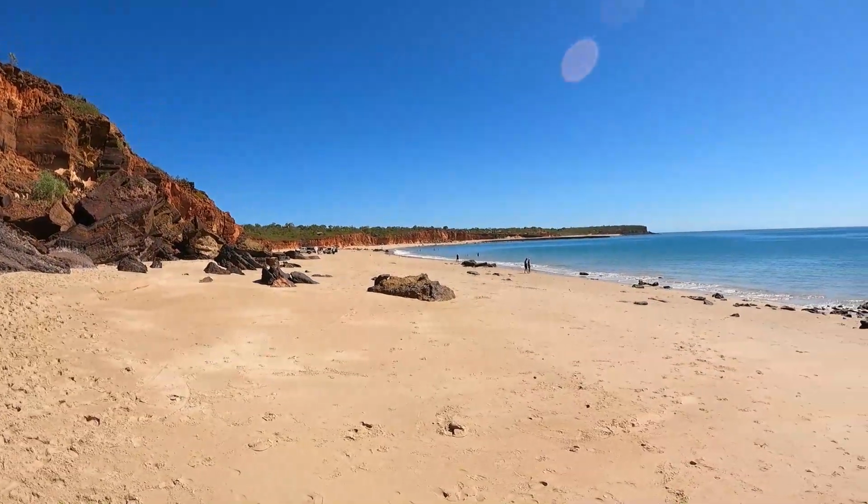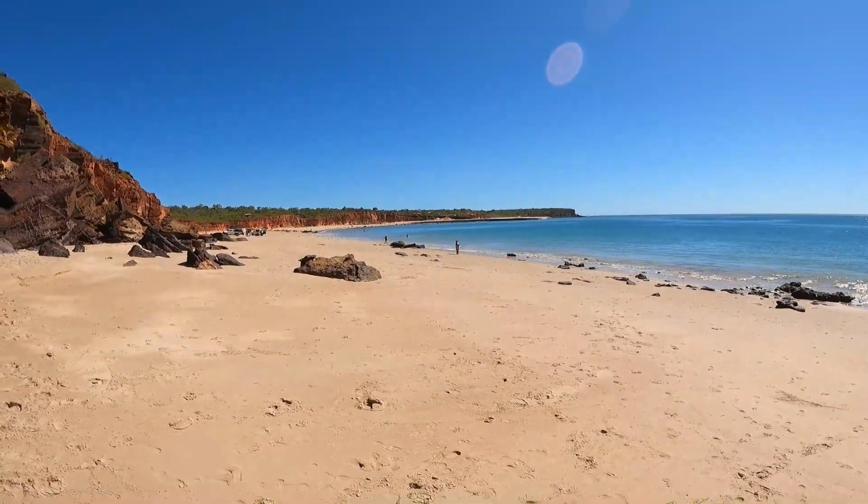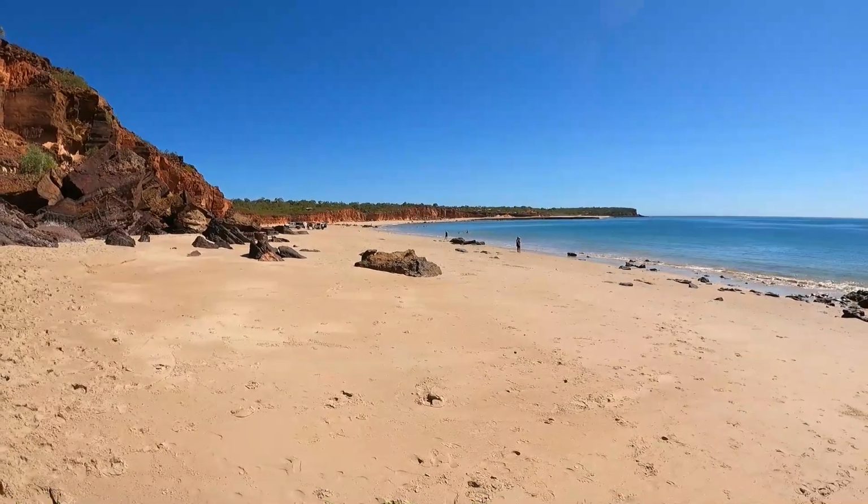So there's definitely a few people down here, but it's so much quieter than Middle Lagoon or anywhere in Broome. Man, we were so over the people. I don't have an issue with people, but when there's that many around you, it's not much fun. Not very pleasant. Anyway, we're going to try and book a couple more nights here if we can.